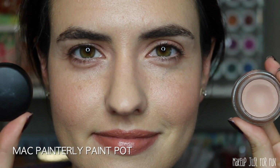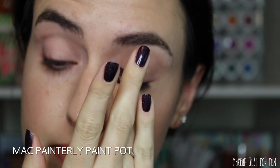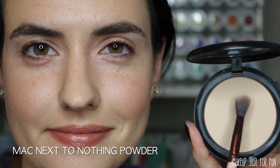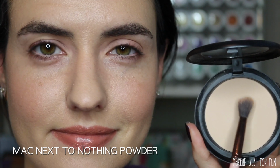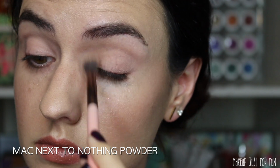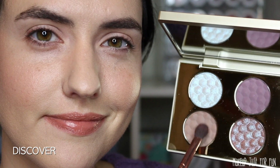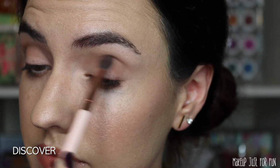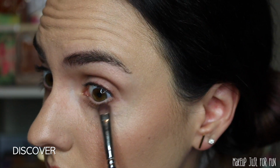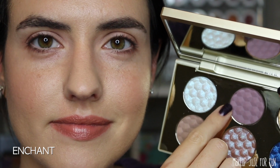I'm starting off by priming my eyes with my favorite eye base. It's the MAC Paint Pot in the shade Painterly. Then I just used a little bit of my MAC Next to Nothing powder to set my eye base so I'd have a nice smooth surface to work on. Next I used the lighter matte shade called Discover, and I built that up into my crease area for a transition, and I also put that along my lower lash line to give this look some balance.